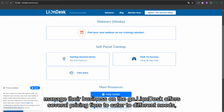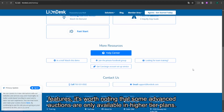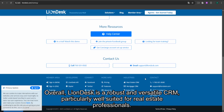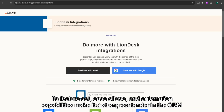LionDesk offers several pricing tiers to cater to different needs, making it accessible for solo agents and larger teams alike. While the platform is packed with features, it's worth noting that some advanced options are only available in higher tier plans. Overall, LionDesk is a robust and versatile CRM, particularly well suited for real estate professionals. Its feature set, ease of use, and automation capabilities make it a strong contender in the CRM market.